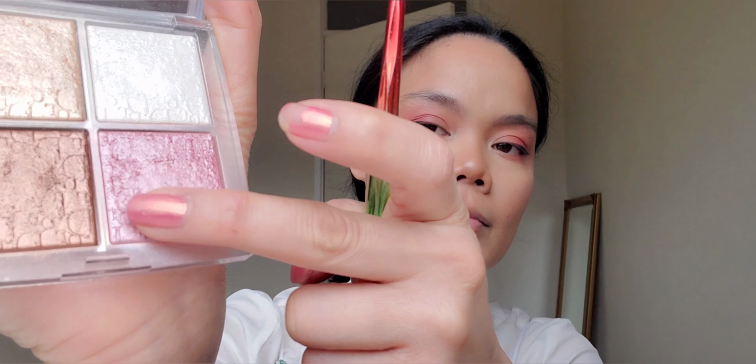Now we're gonna use this pinky color. Or you're gonna use that. Wow, you use that all over your face. That Dior highlighter palette on its own is actually useful. Just use it all over my face.